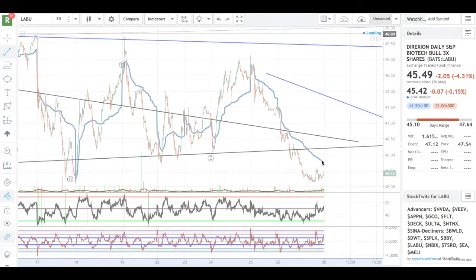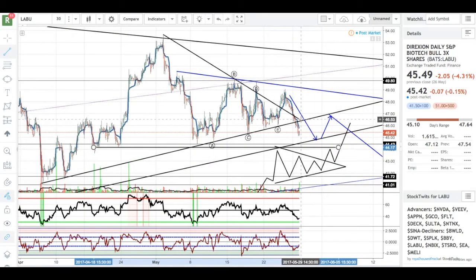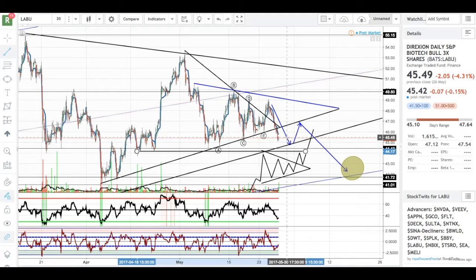My original ABCDE might not be broken yet. We are reaching the apex right here. It might just be a false breakdown. It very well might go back up and continue its run. However, I find this prediction a little bit more believable other than just a straight shot back up.